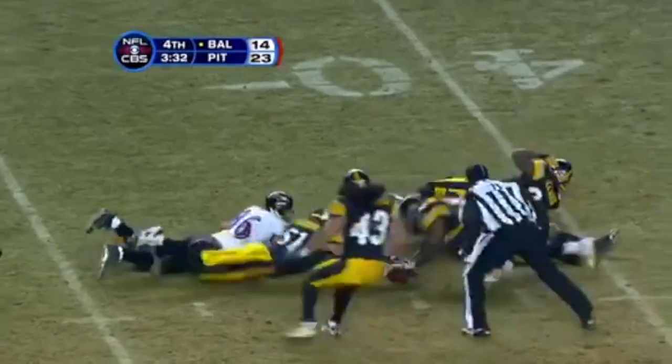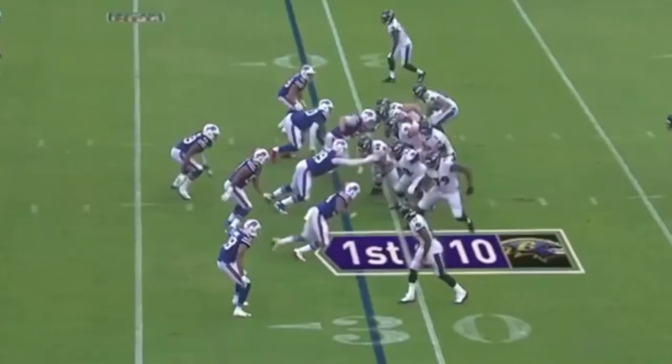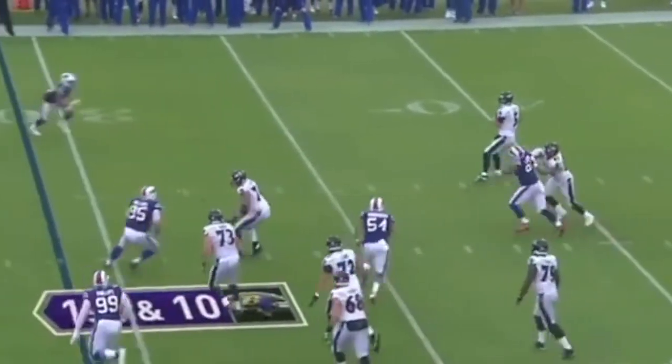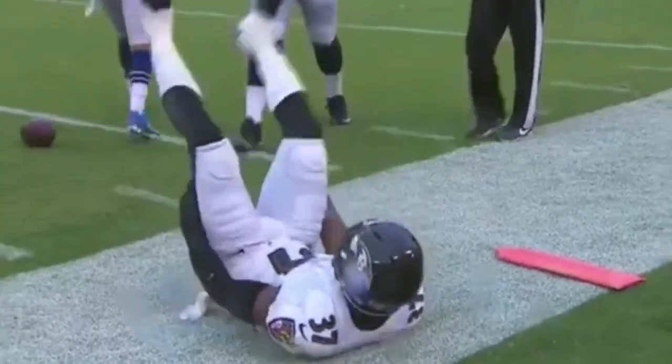Ball's out. Recovered by Timmons. Ryan Clark is still. Here's a 1st and 10. Lawson is blocked. Flacco's got time. He goes against the grain for Buck Allen, who is drilled in the play by Alexander.